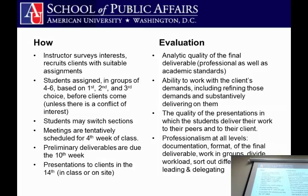Similar to what's been said before, we as instructors go get those client projects and then give them to students, but here with a survey of interests first. In our case, students can switch around in sections to find the project they want to match up with. They start usually in about the fourth week of class, as early as possible, but not quite as early as what Nina described. Their deliverables are due about the 10th week and the final work by the 14th week of class. So these are block classes.